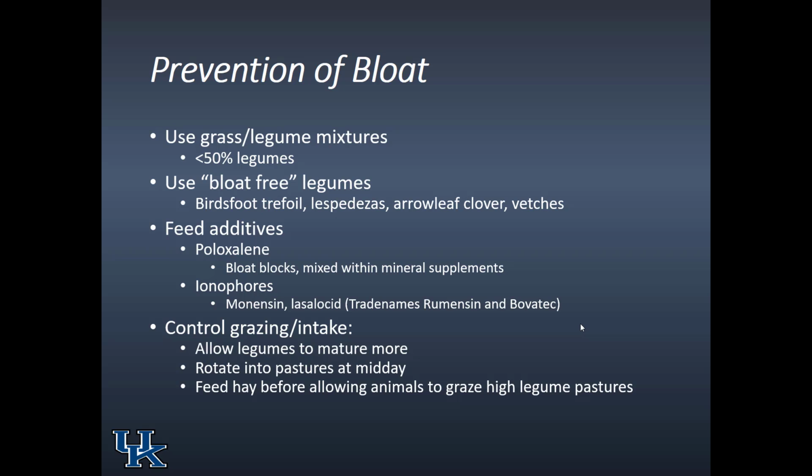And we can attempt to control the grazing and intake or alter what they're eating by allowing the legumes to mature some, by rotating into pastures at midday as opposed to giving animals fresh pasture that's got a lot of dew on it, and to try to get animals to consume some hay before grazing in order to have a good stable mat in the rumen, and so to prevent that stable foam formation. And last, of course, cull the chronic bloaters.